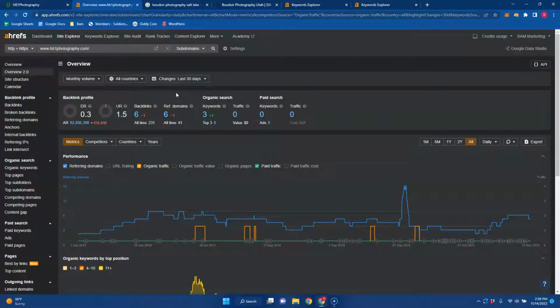This will give me your analytics and kind of show me where you're sitting. The DR and UR is the trust and strength that Google has for your website. These are on a scale of 100 and you want them balanced and continuously moving up. You're currently at 0.3 strength and 1.5 trust, and that is due to your backlinks and referring domains.